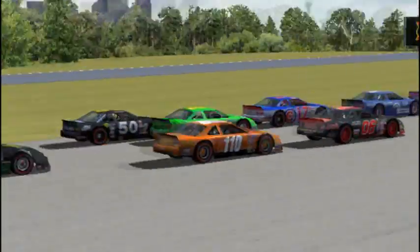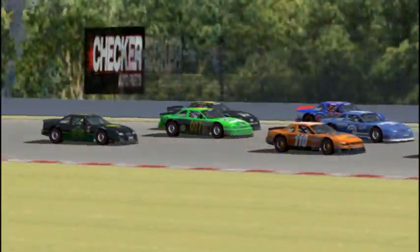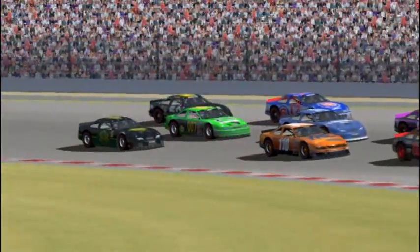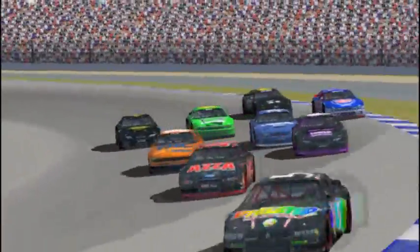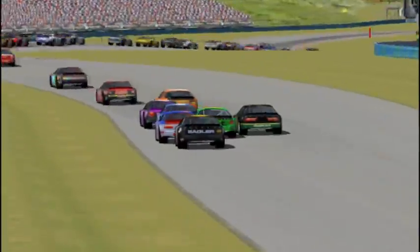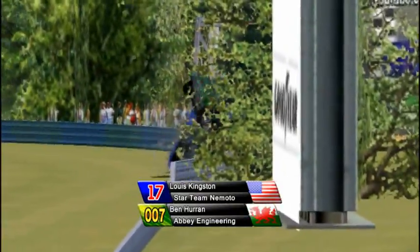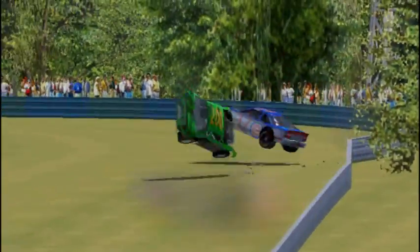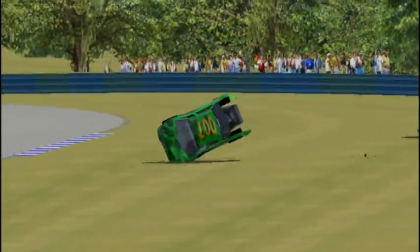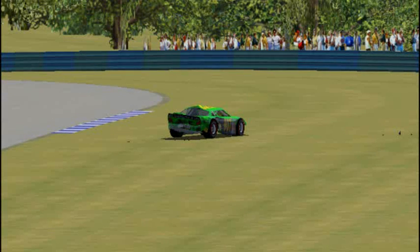So, as you're going back a little bit further, here's Ben Huron making Huntley's first start in the series in the rather nice-looking 007 car. A bit of a ragged start there in the back. Looks like everything really got jammed up. Lewis Kingston, the 17 car, went off track. Oh, there's contact! Kingston and, oh, Huron made contact! And Ben Huron goes tumbling through the air in a spectacular collision with Kingston. Coming up the hill, a spectacular crash between cars 17 and 007.